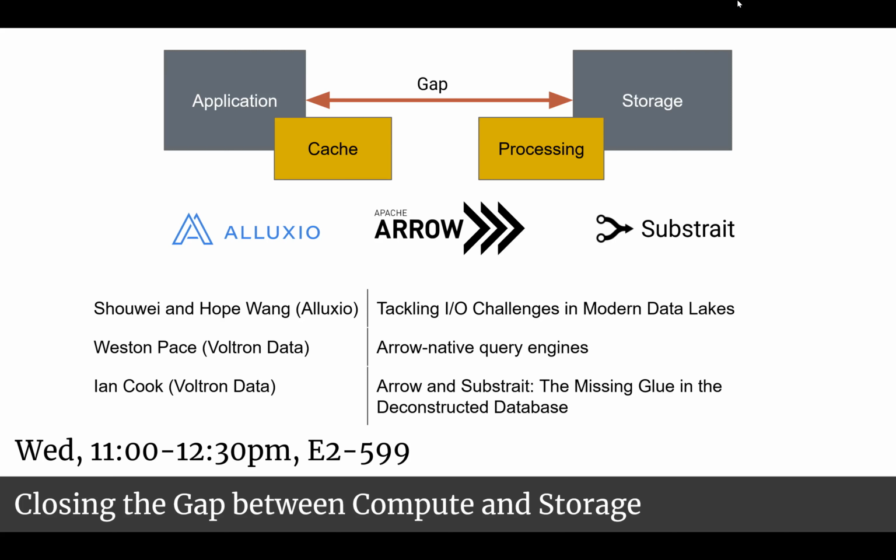So we have three talks, one from Alluxio, two from Voltron Data. And if you want to hear more about these opportunities and how university research can engage with what's going on in industry that receives currently a huge amount of investments, come to the session.